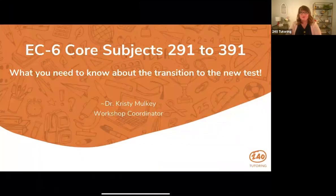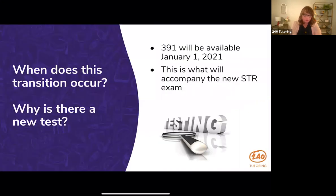Wonderful. All right. So we are looking at that transition from 291 to 391 for core subjects. This is going to help you understand what's happening with these tests, what you need to expect, and which test you're going to take. So let's start by looking at when this transition occurs. 391, the new test, will be available January 1st of 2021. So coming up in the next few months.